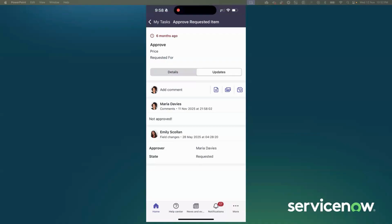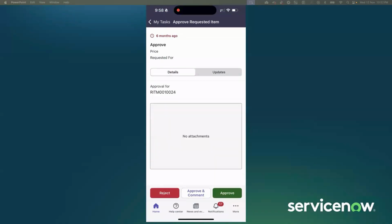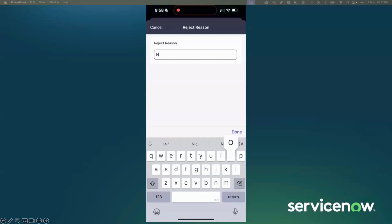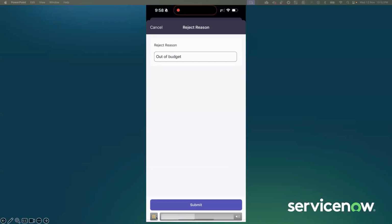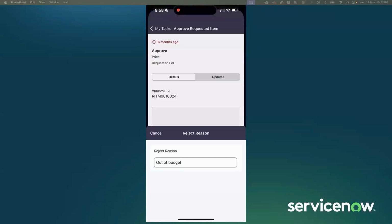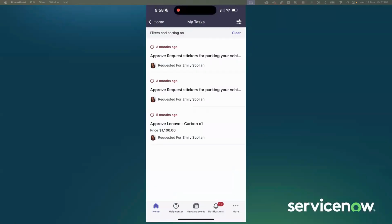There is an option to add attachments, and as we saw, camera and images, and there were buttons which Maria already clicked. She clicked on the reject button, and how the reject button works is that once you click on it, you have to provide the rejection reason. She can give any reason, for example, not approved or out of the budget. Any reason which she deems fit, she can provide and submit, and then she can reject the request. Similarly, she could also have approved the request.